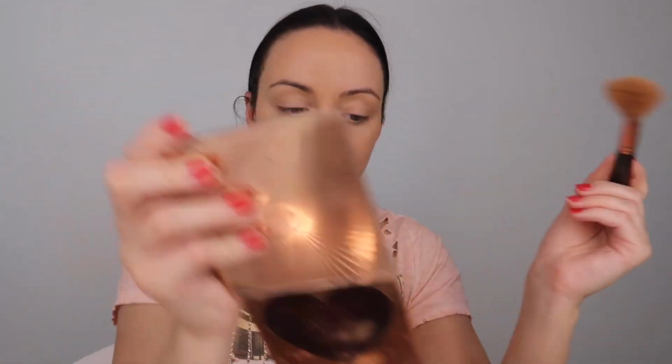So I just take like a big brush like this. I tap into the face powder and I just do my entire face just to set it. All set, ready to go. And then I take like a little bronzer brush and I go into this bronzer shade right here. I just swirl my little brush in there, pat, pat, and then I apply it all over where my bronzer usually goes.